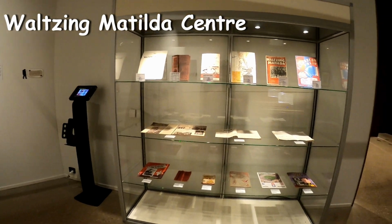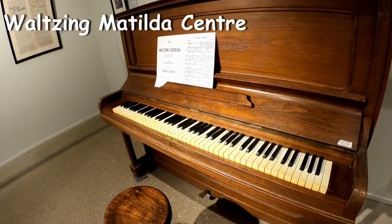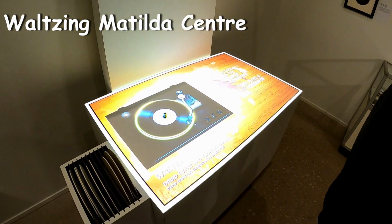You gain entry and have to go through a number of different rooms while looking at the art and the exhibits. This section even had a cool electronic player to hear the Waltzing Matilda song in a number of different ways. Check this out.